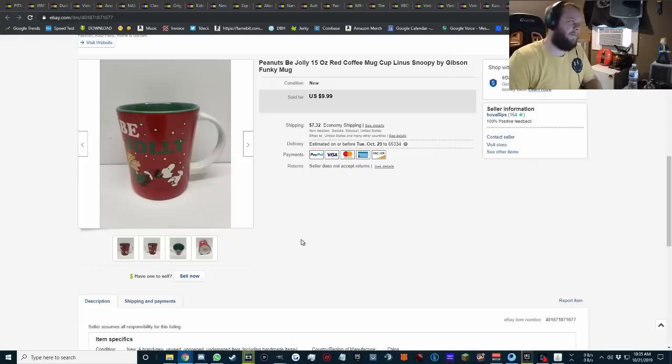I do have some NFL ones, like an old Chargers, an old Bears, and maybe a Broncos one too. Like from the early 80s, and I think I might have 1 or 2 of those listed at like 20 because they're really old and really collectible. So I even found a Chiefs one, but I kept that. I ain't selling it. So anyways, Be Jolly, the Peanuts.